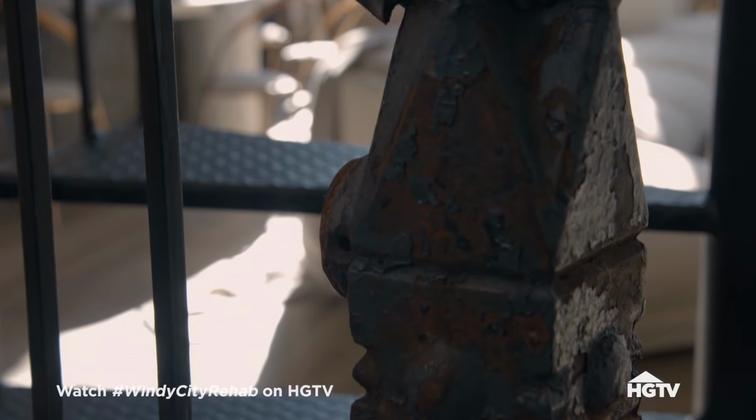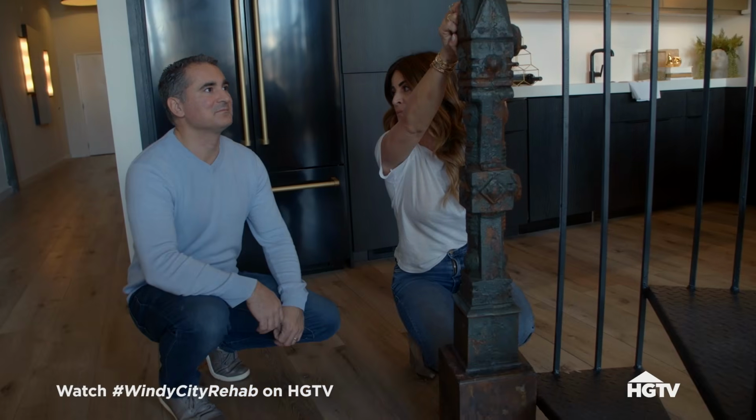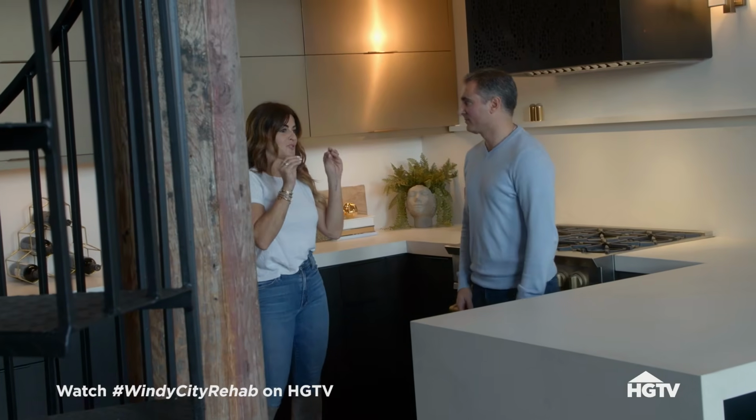So wait, you brought this whole thing in from Chicago? Just this. Then Mark built this to make it look like it was part of it. And then he did hand-blown glass with me. We went to a studio here. It's got gold leaf in it, 24 karat gold leaf. Of course, so he knows your style. You do agree with me though that there's just moments.